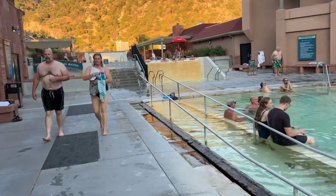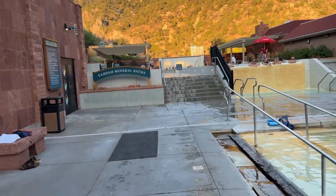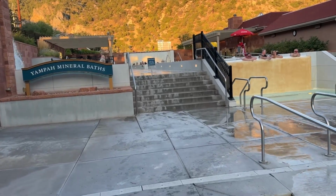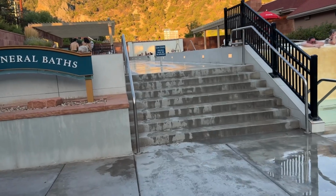It has different minerals. The temperature is controlled in a different way. One is super cold, one is super hot, one is medium hot, one is medium cold. Crazy, your body reacts to it.